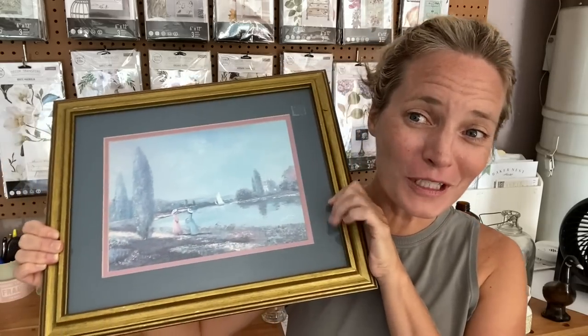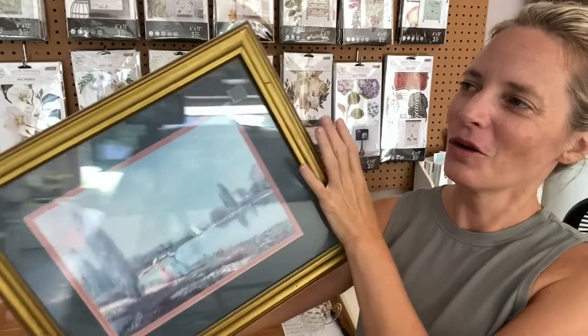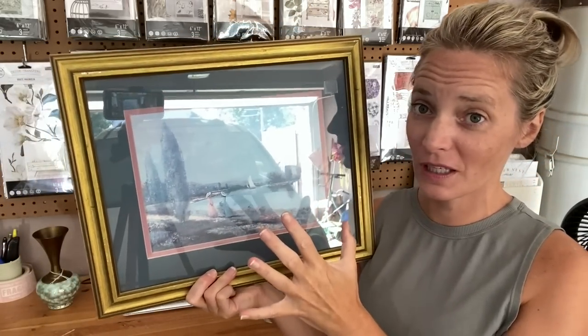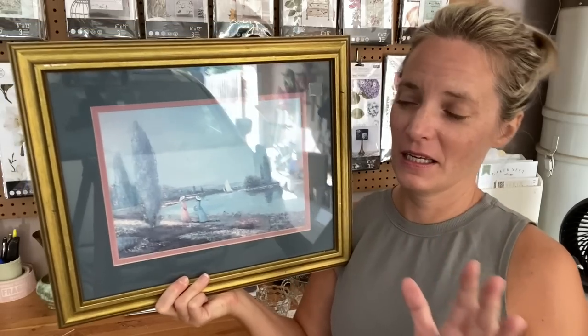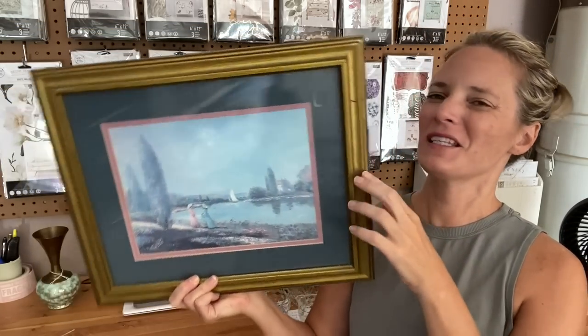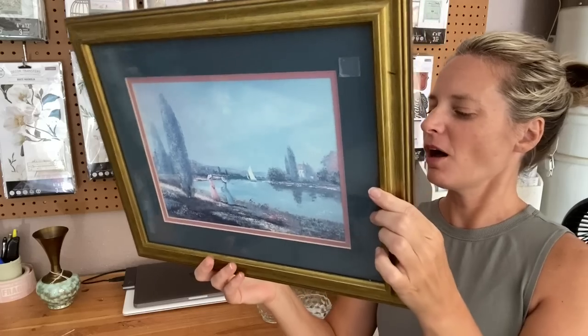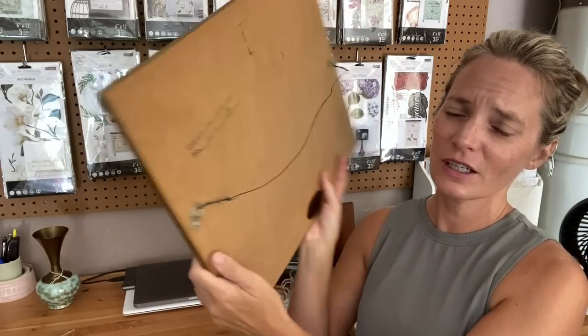Okay, if this doesn't say 1990s, I don't know what does. This is what was hanging in my house growing up. Mom, if you're watching this, these are 100% the colors that were going on in my house in the 90s. This greeny gold, what is that, you guys? What is up with that? I bought this because it was on sale, it was $5. So it's in good shape.